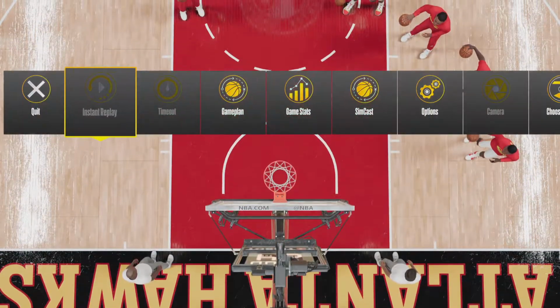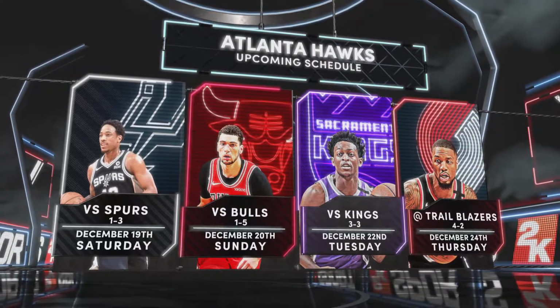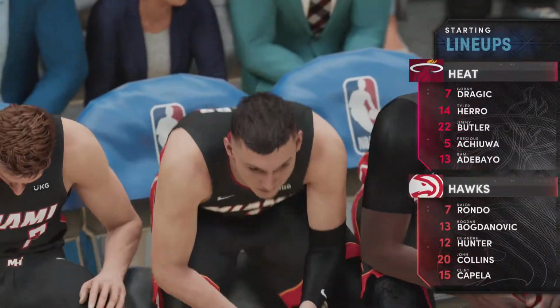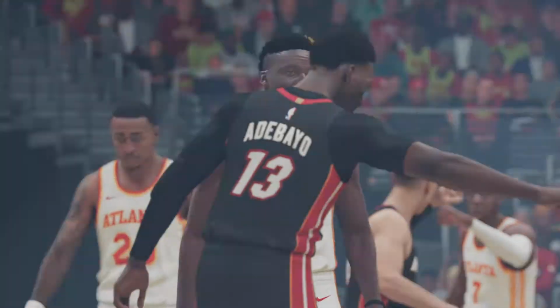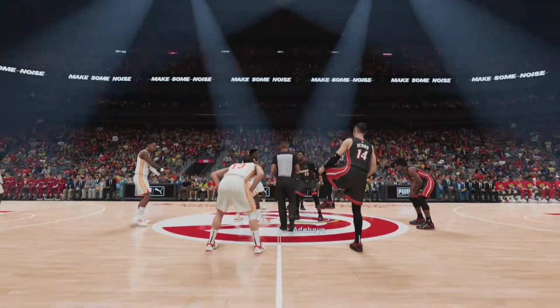All right. Let's see what the Atlanta Hawks have coming up. On Saturday, they'll be matching up against DeMar DeRozan and the San Antonio Spurs. Then on Sunday, they'll defend home court against the Chicago Bulls.